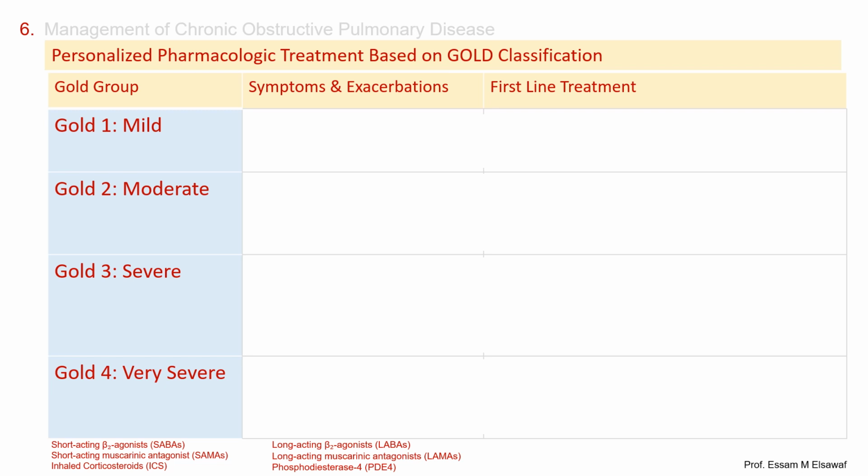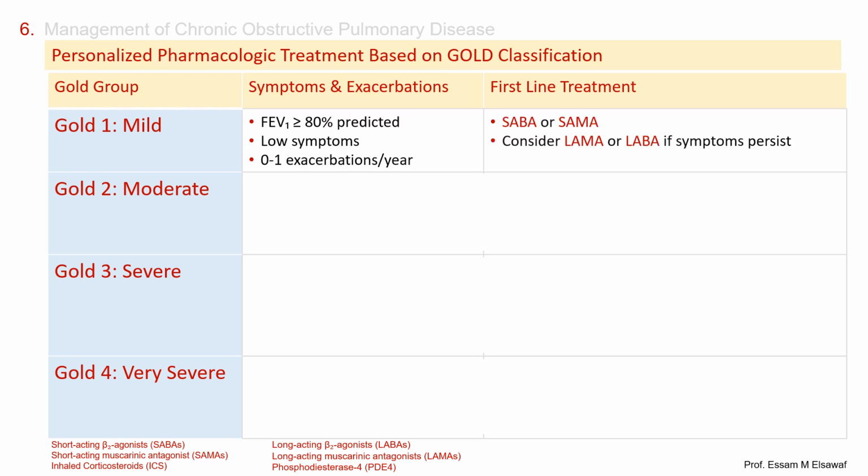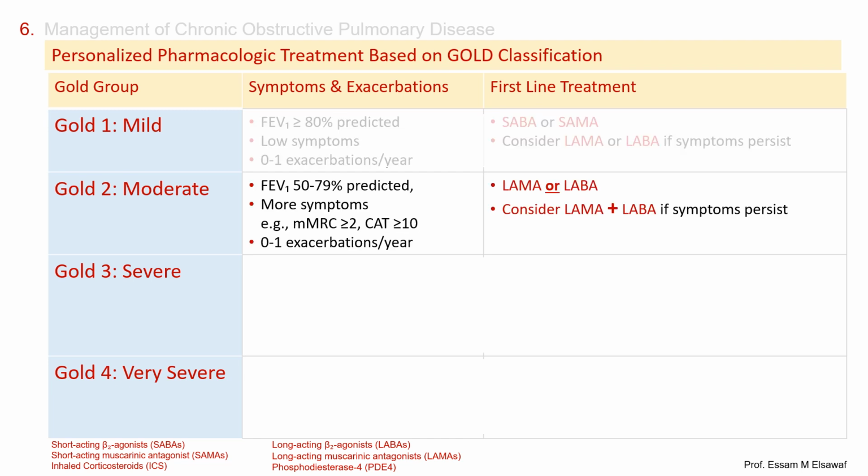So we can determine the treatment of each case separately, what we call personalized pharmacological treatment, based on the GOLD classification we've discussed before. So in the mild case, we can use SAMA or SABA. But if symptoms persist, we consider LAMA or LABA. Okay. If the case is more advanced, a moderate case, GOLD 2 stage, we use LAMA or LABA, like the persistent symptoms in the mild case. But if symptoms still persist, we consider them both. We use LAMA plus LABA.